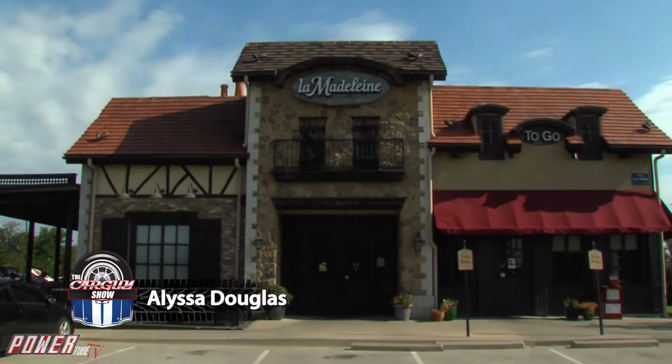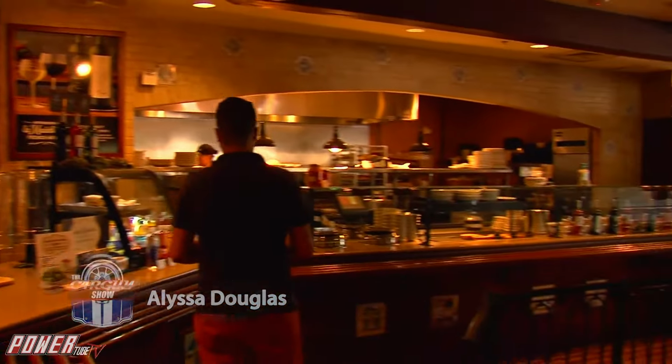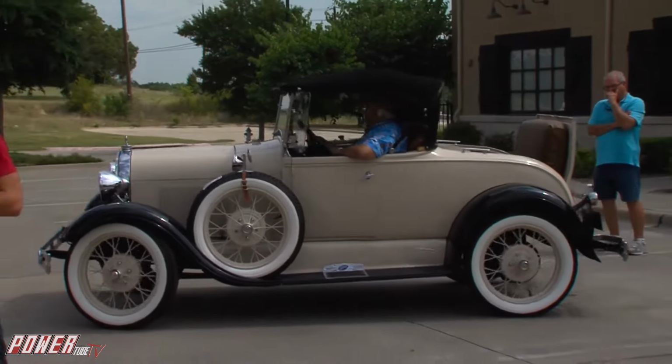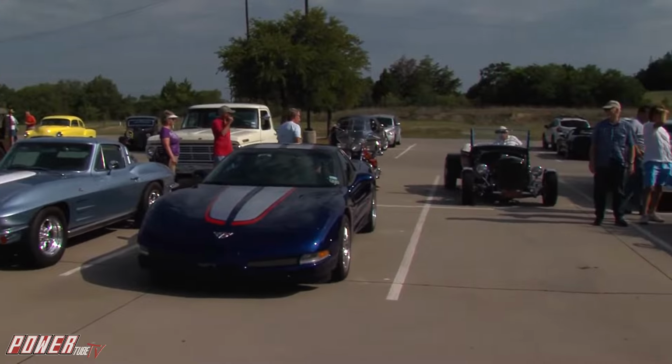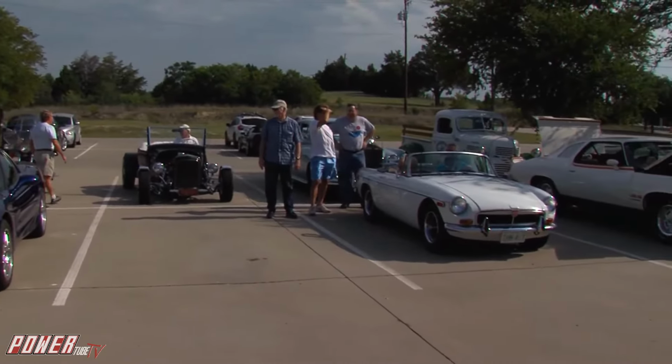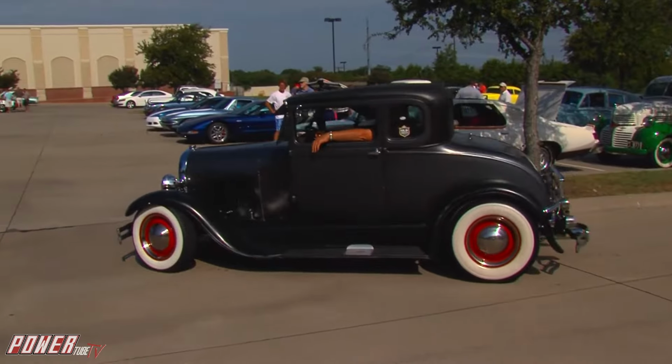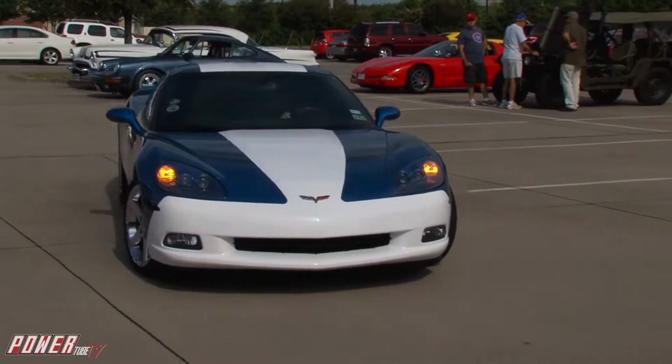Hi, my name is Elisa Douglas, and you're at La Madeleine in McKinney, where we meet every Saturday morning with our antiques and classic cars. We have a wide variety of cars that come every Saturday morning. A lot of Corvettes, everything from C1 to C7. We've had some customs and hot rods. You'll see everything from Model A's to brand new Corvettes.